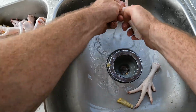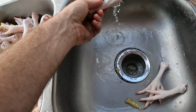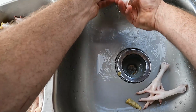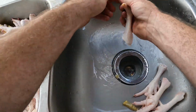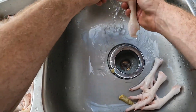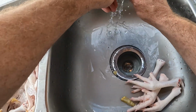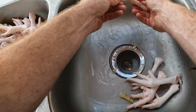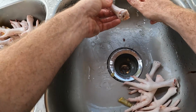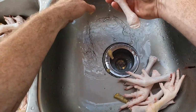If you have a good scald, then you shouldn't have to do a lot of work. And if you're moving your birds daily, most of the time their feet will be very, very clean. Sometimes you'll find some that have bumblefoot or are just really dirty. And that's pretty common, especially with these guys. They don't move around a whole lot, so that can happen. Anyways, just go through here. Do that with every foot. And if you come across a bad one, toss it to the dogs, or just toss it in the compost pile and move on to the next one.